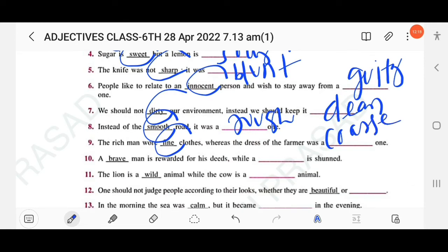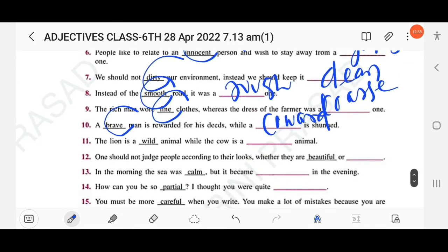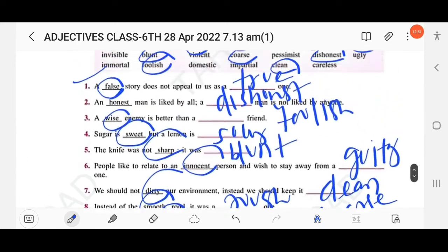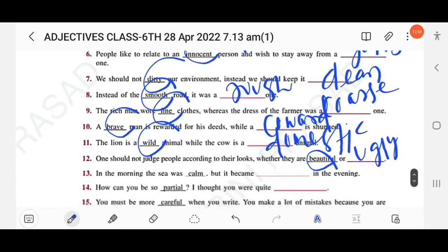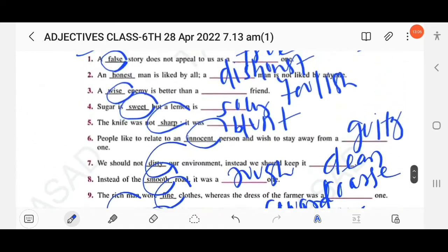Then next here, a brave man is rewarded for his deeds, while to here brave, opposite coward. Okay, here coward. Then next here, the lion is a wild animal, while the cow is a dash animal, opposite is domestic. Then next here, one should not judge people according to their looks, whether they are beautiful or ugly. Beautiful opposite ugly. So here ugly. Then next here, in the morning the sea was calm, but it became violent. Calm opposite violent. Okay. So here violent.